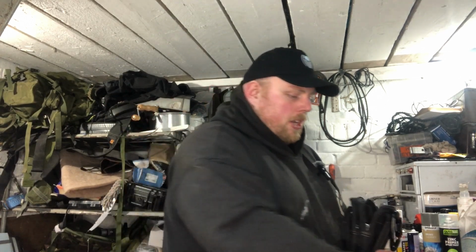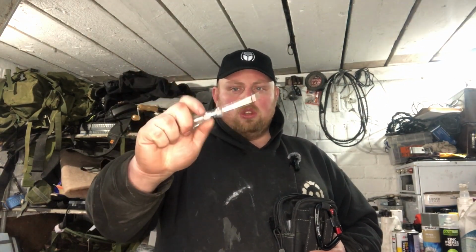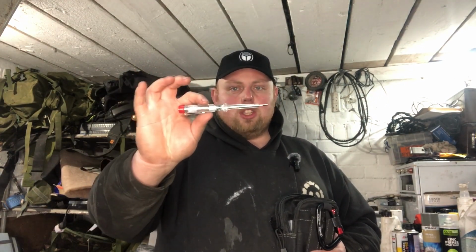And then I've just got a small keyring 1 meter tape measure, just for emergencies. If I just need to measure something quick, picture frame or anything like that, got a little meter tape measure to see me by. Then I've got one of the best tools I own, an electrical testing screwdriver.